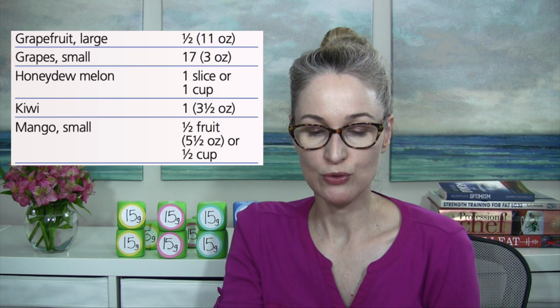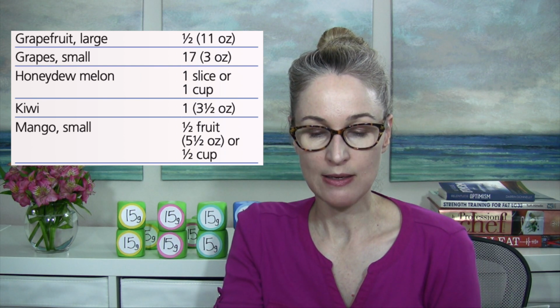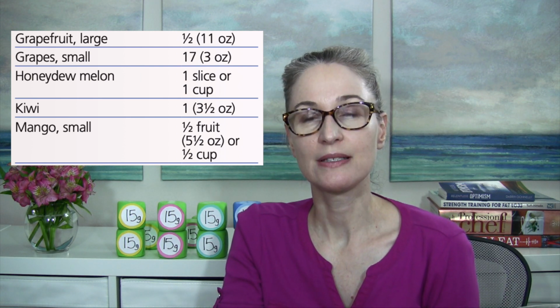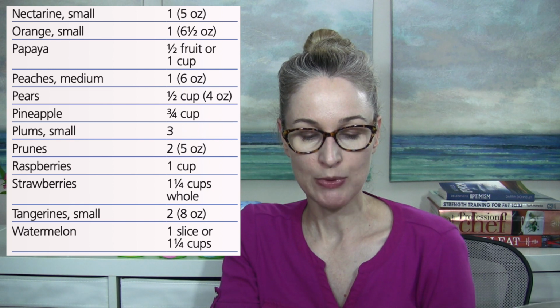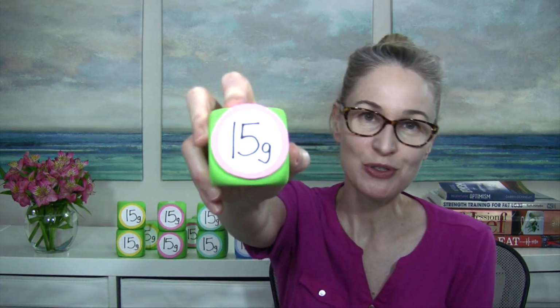Grapefruit, half of a grapefruit. Grapes, 17 small grapes. Honeydew melon, kiwi, mango. Oh, we get a lot of weight gain during mango season because half a cup, 4 ounces. Remember, measuring cup, not the biggest cup you can find and fill it halfway. Nectarine, orange, papaya, peach, pear, pineapple, plums, prunes, raspberries, strawberries, tangerines, watermelon. They say 1 slice or 1 1/4 cups. Obviously, we can cut a pretty huge slice, so don't use that measurement. Use the 1 1/4 cups, and then you'll properly see how much watermelon gives you 15 grams of carbs.